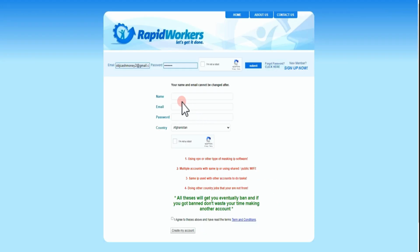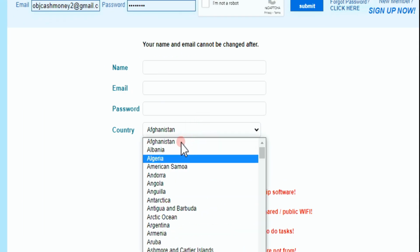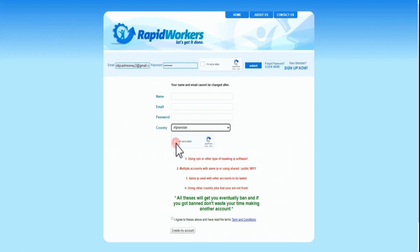Now what you need to do is put your name right here, your first name and your last name. Put in your email right here and create a password. And here you're going to choose the country where you live. Albania, Algeria, wherever you live, just put in your country here. Once you do that, you're going to hit I'm not a robot, then go down and agree to the terms of service. Once you're done, hit create my account.